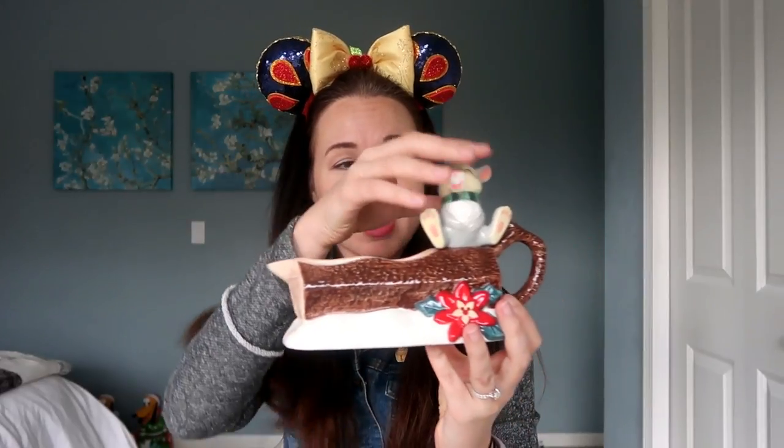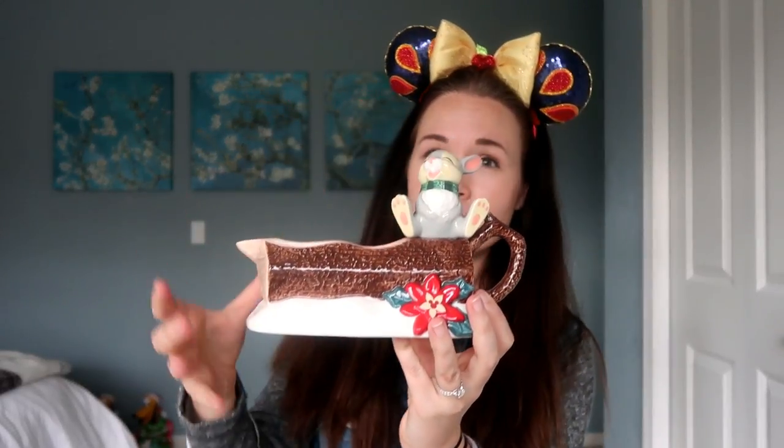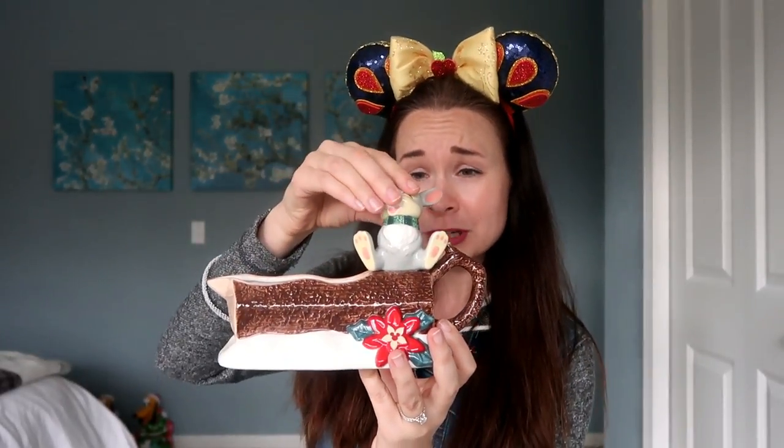Okay, this is a Thumper, looks like a Thumper gravy boat. It's a holiday Thumper gravy boat. It's very, very cute, but unfortunately Thumper came off in the shipping, so that's too bad. But super glue works. I can glue this back together perhaps. Or Thumper actually just looks really cute sitting out by himself, so that's also an option.